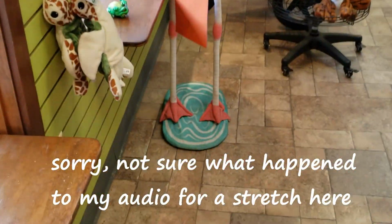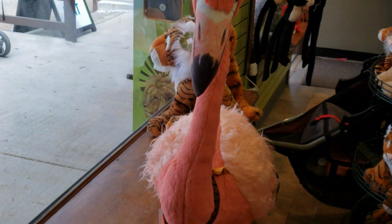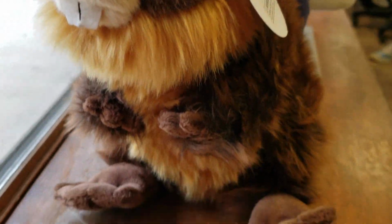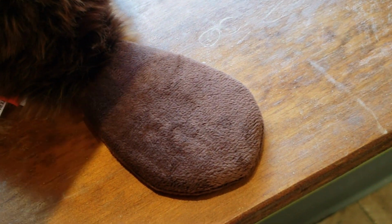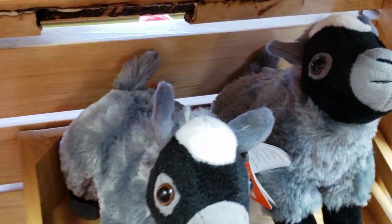But anyway, oh my, there's a massive flamingo. Anybody want a massive flamingo there? Also a great option. You don't see a lot of stuffed animal beavers. Look at those teeth even. Nice touch with the tail. I'm curious if the stuffed animal goats are a big seller. You don't see it much, but it's not like there's a ton of them left.